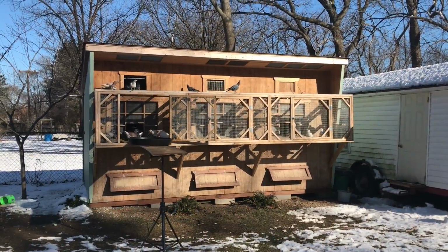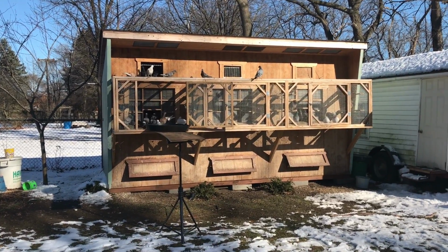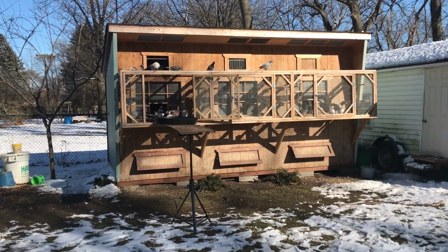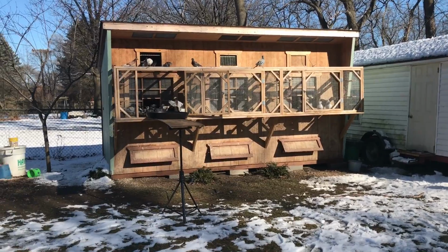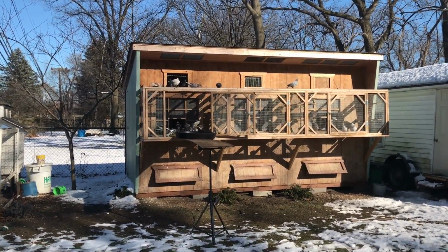Well, guys, so far so good. The water trick definitely worked. It kept them stationary for a little while. I've been out here 40-45 minutes or so, and I have roughly 8 or 9 birds out on the aviary. The majority is still in.